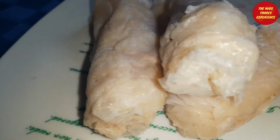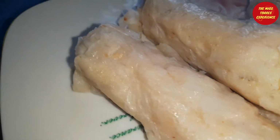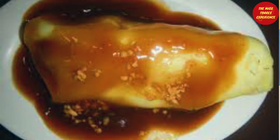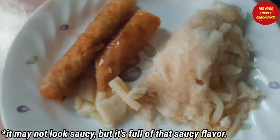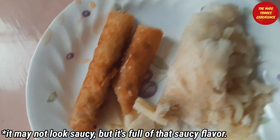Personally, I prefer lumpiang sariwa over lumpiang Shanghai anytime, any day. I like the texture of the wrapper that's almost gooey from the sauce. Lumpiang sariwa has a brown sauce that's very peanutty and also very garlicky. Now what Bailon does is that they put the sauce inside already, so you don't really have to put anything on it. Just eat it as is. It's wonderful, man.